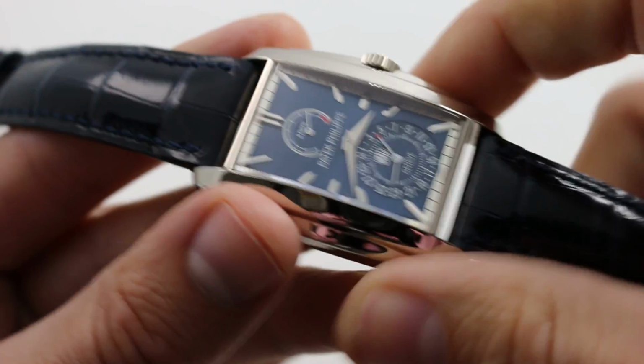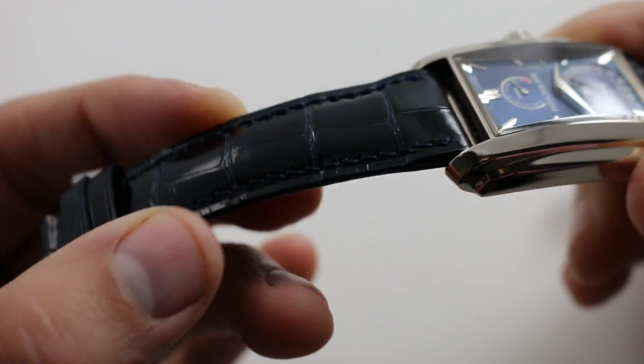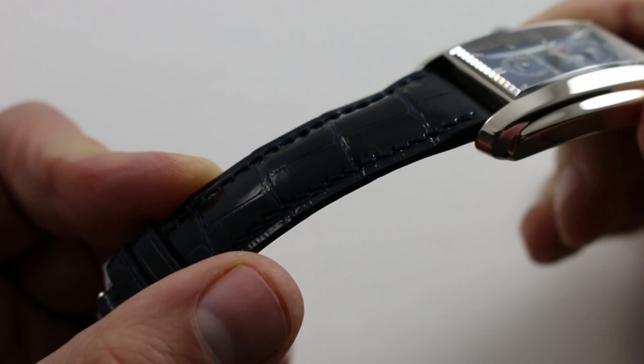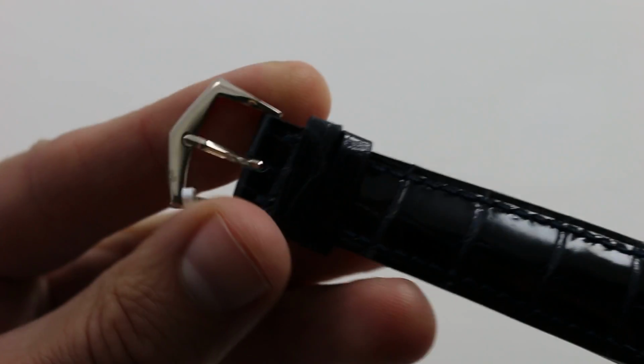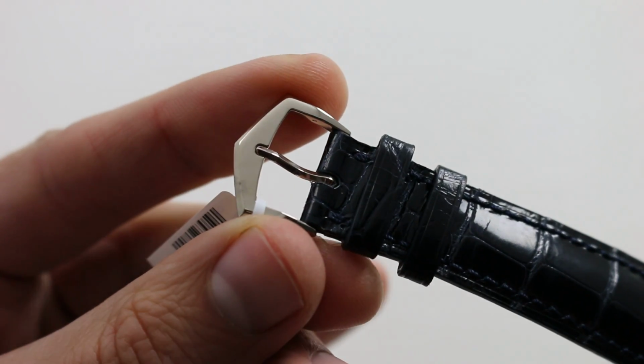It satisfies. You can see that the watch has a beautiful dark blue gloss folded edge monotone stitch alligator leather strap, supple calfskin on the bottom, paired with a spade style 18 karat white gold pin buckle.